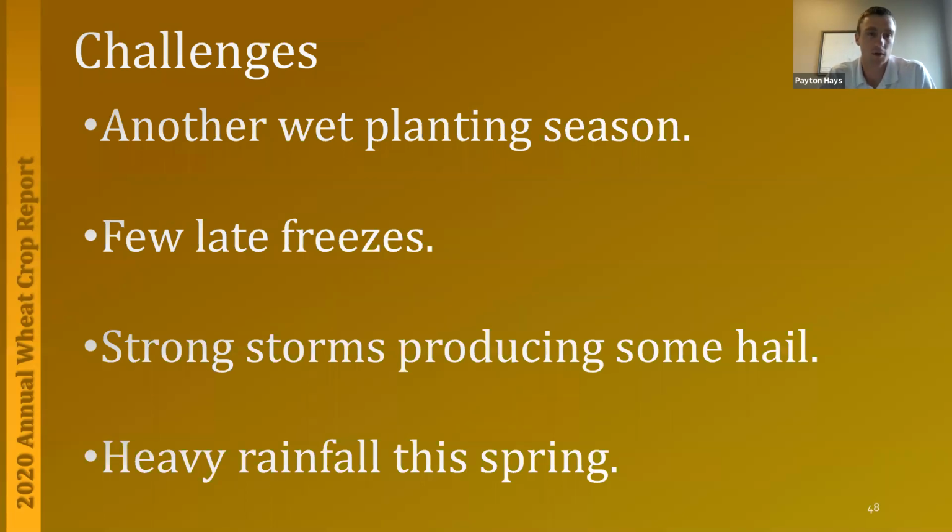Fast forward this spring, we've had a few late freezes here that scared us a little bit. And as we speak, last night we had another storm come through. Seems like we've had a storm about every week come through with some hail. Luckily for us so far, no major damage. And with that, obviously some heavy rainfall. So seems like every year we have to deal with a couple of these, but the last couple of years it's been all four, if not more, challenges. So next slide, please.